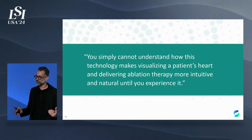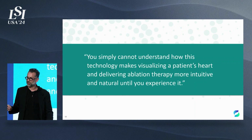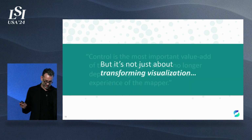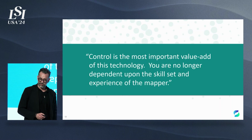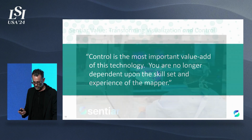This technology is FDA approved and is in use right now. And here's what they're telling us. You cannot understand what it's like until you start using it, how intuitive it is. And the visualization part is just the beginning. We've also given them full control of what they see. And that seems to be creating quite the dynamic for the operating physician.